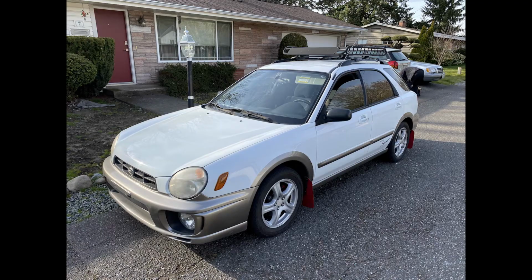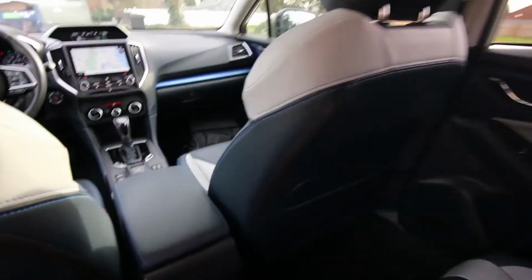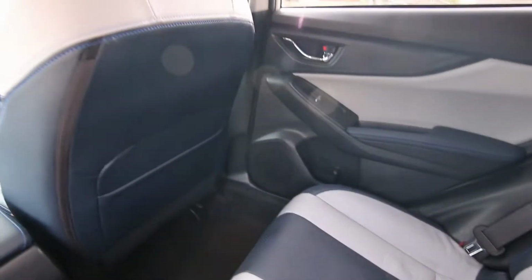In fact, I own a Subaru myself. I have a little bit of an older one. I have an '02 Impreza Outback Sport, which eventually evolved into the Crosstrek.